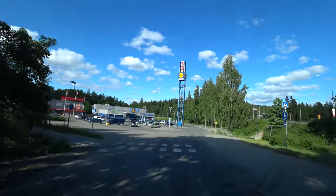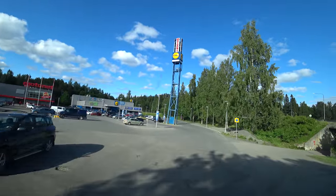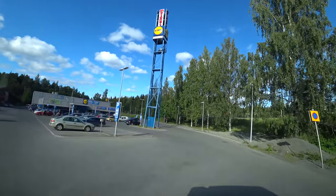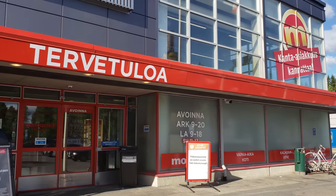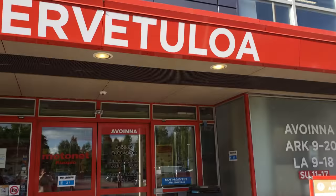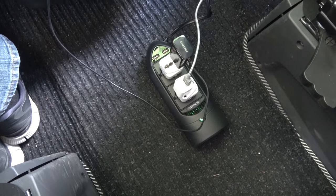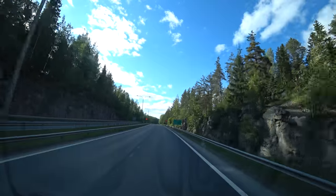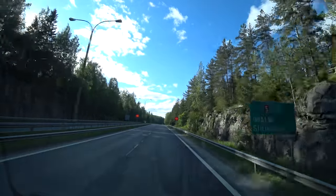And here we are. Ili, my navigator, found this store called Motonet. They sell all kinds of automotive stuff, including inverters. We're going to try and get an inverter here at Motonet. We went to Motonet and bought an inverter, so now we've got power. And I got me an energy drink, just, you know, for an emergency.